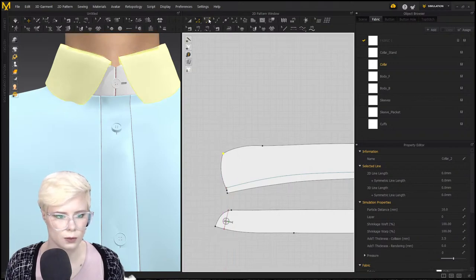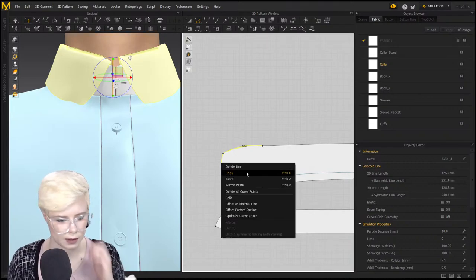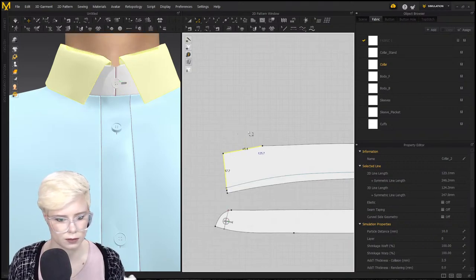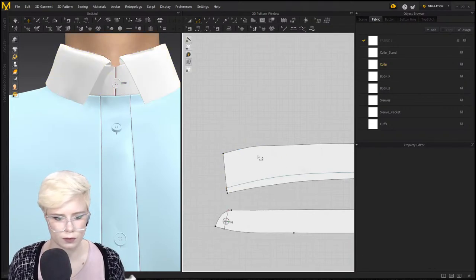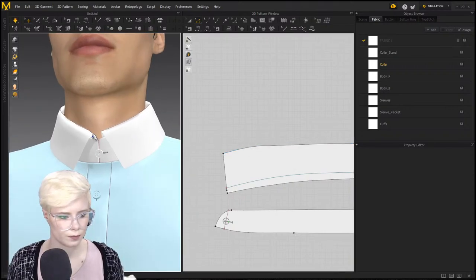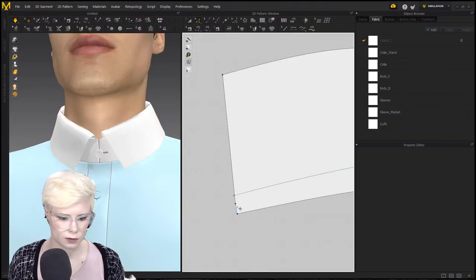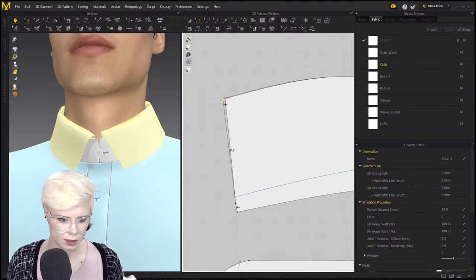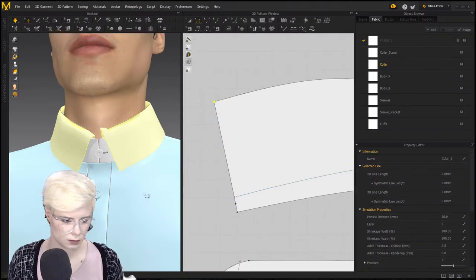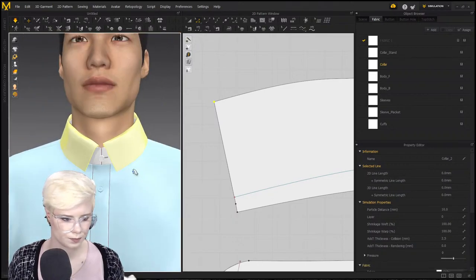And then what I'm actually going to do is remove these curve lines. Selecting those lines, holding shift, and then I can just right click and delete all curve points. Convert this one to a curve point. And now I can check the fit. This works for all colors, by the way, including in real life. So a good cheat for this as well is this should be a 90 degree angle. And then you can check your fit.